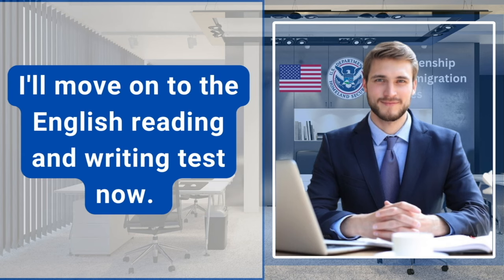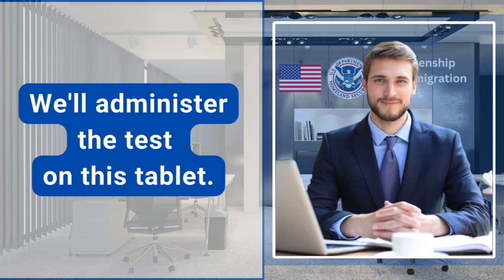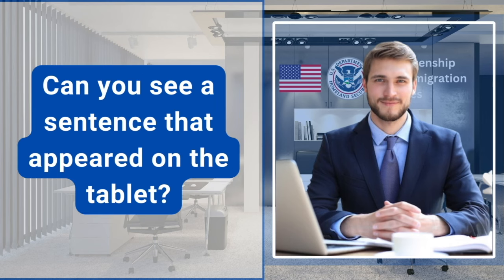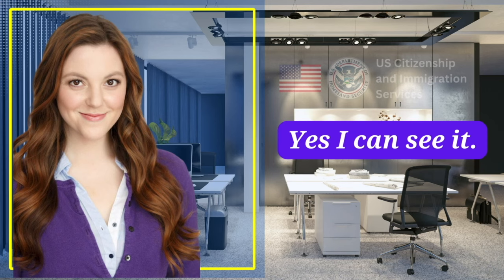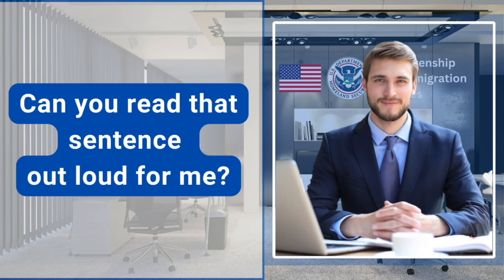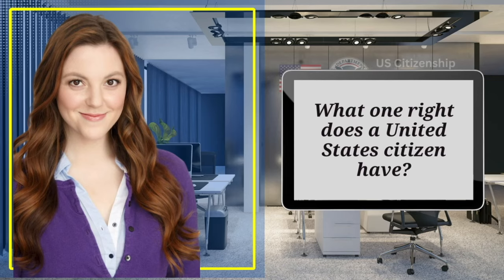I'll move on to the English reading and writing test now. We'll administer the test on this tablet. Can you see a sentence that appeared on the tablet? Yes, I can see it. Can you read that sentence out loud for me? What one right does a United States citizen have?